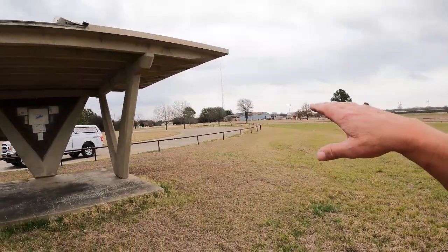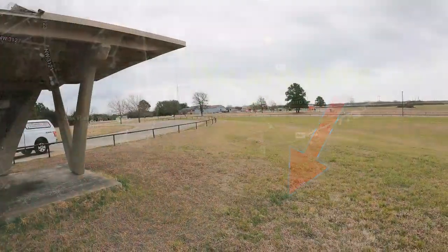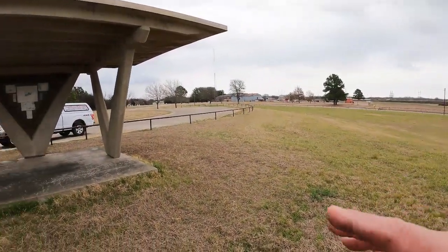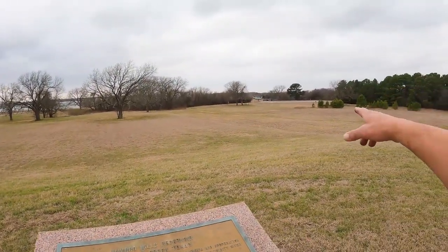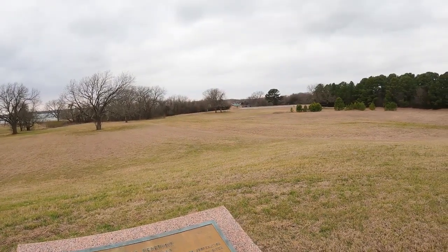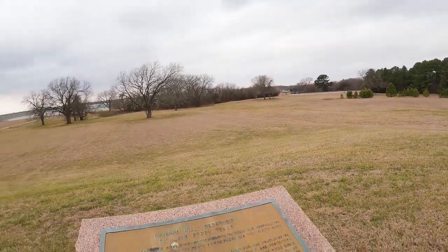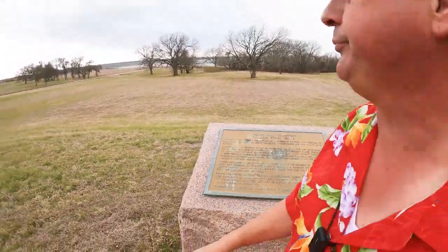Alright, let's go see some more stuff. So I'm out looking for some firewood to purchase, so I whipped in. The Corps of Engineer headquarters for the Lake Navarro Mills project is right there. This is kind of an overlook area. That's a day use that's accessible from Oak Park, but it's closed. I was reading the plaque, very informative.